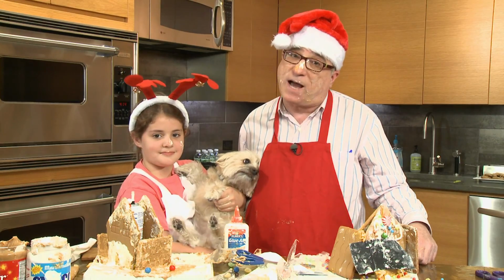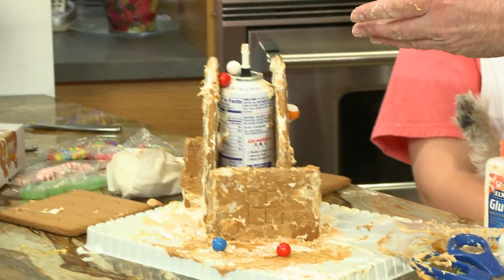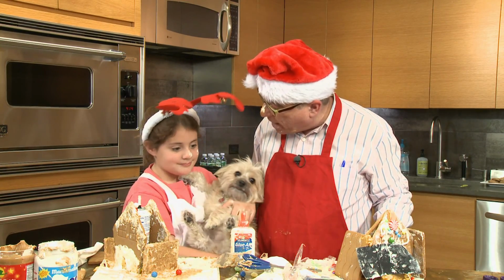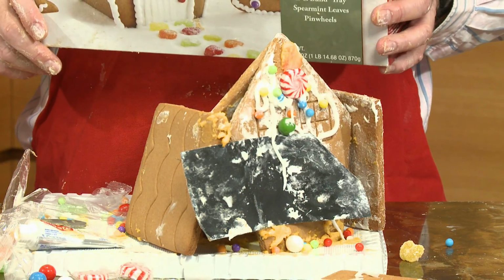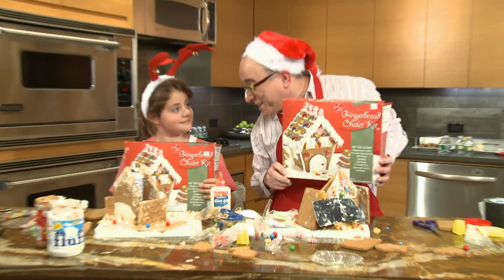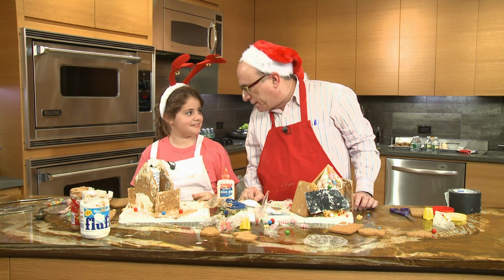Well, we spent all the time we can on this. My house is standing, but it's flat. Allie's is standing, and it has some dimension and a smokestack made out of a Cheese Whiz container. I think you're the winner, Allie. Thank you. Build your own gingerbread house in minutes. Well, we followed the instructions. That was easy, wasn't it? Come on, I'll take you to see Santa.